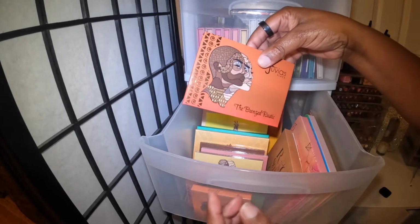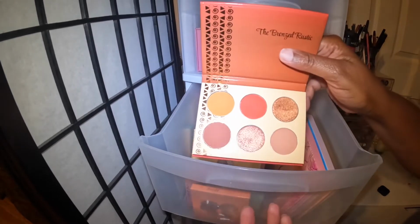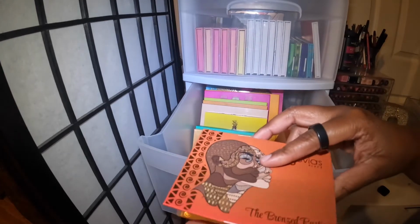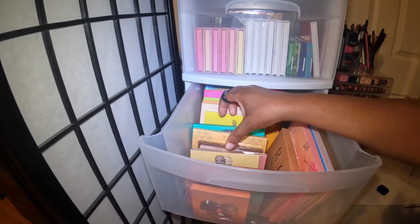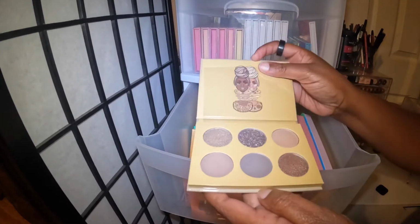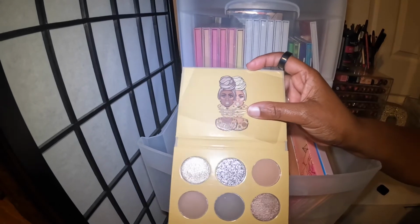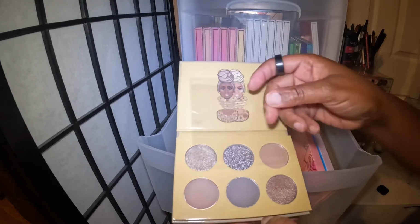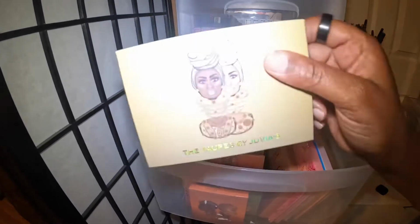Next up, we have the Bronze Rustic. Another really warm palette, which like I said, I don't really use warm. I mean, I like warm, but not like I used to. This is the Taupes. Okay, so I think I'm gonna get rid of this one. Yeah, I'm gonna get rid of this one. This one's decluttered.